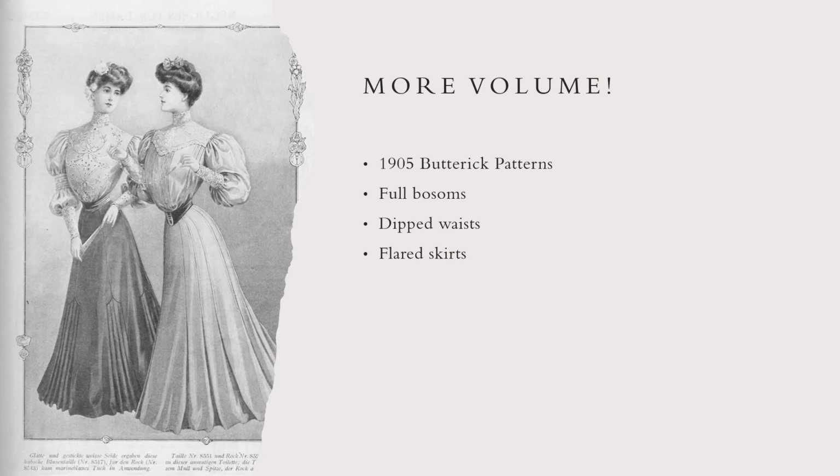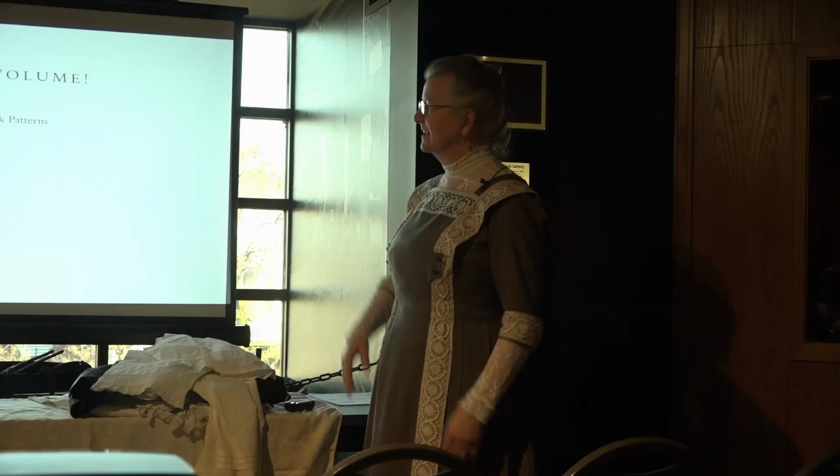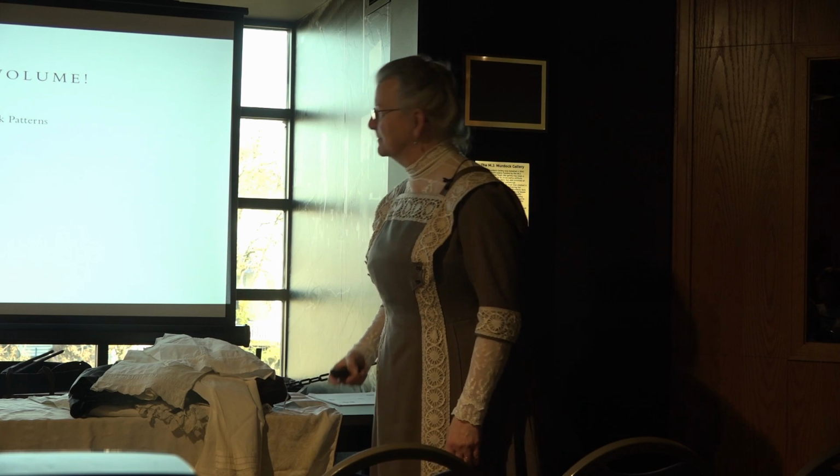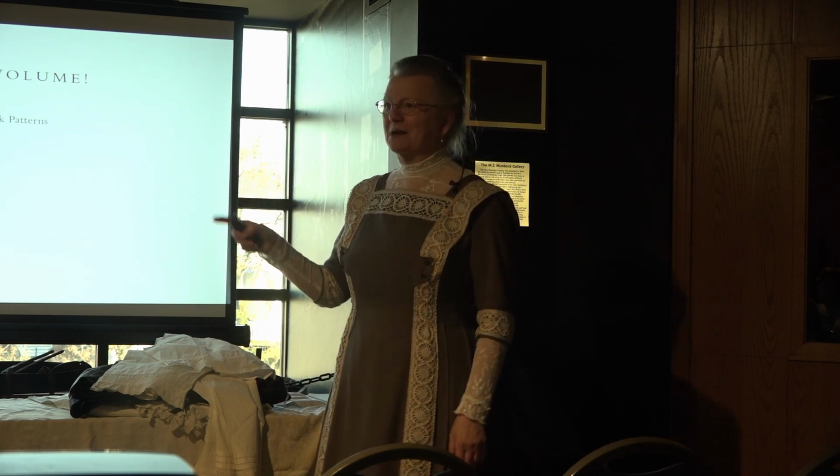And then here's the artist version. But this is from a pattern company, so this is for your average woman to make at home. And there's that dip belt. It was called a dip belt. But none of that works unless you have the right corset.